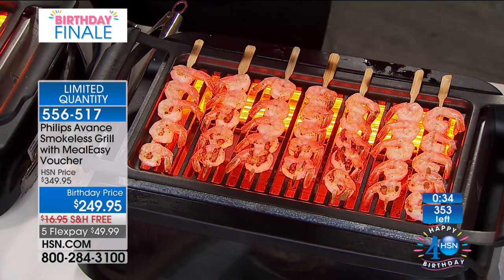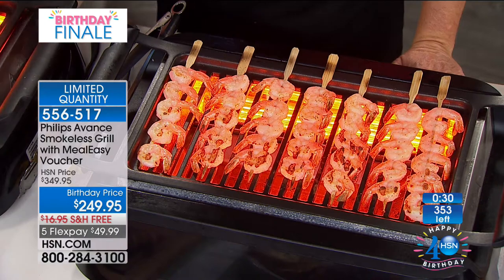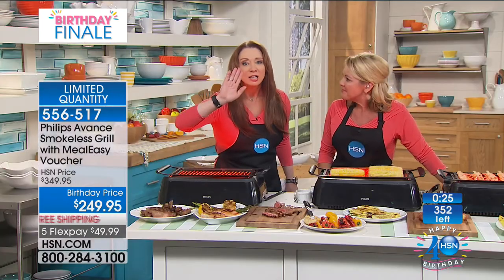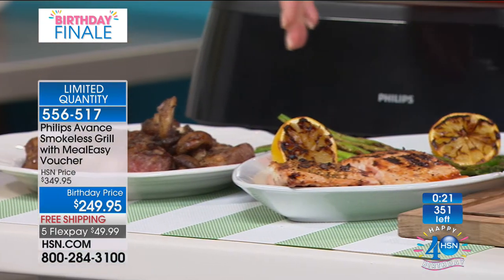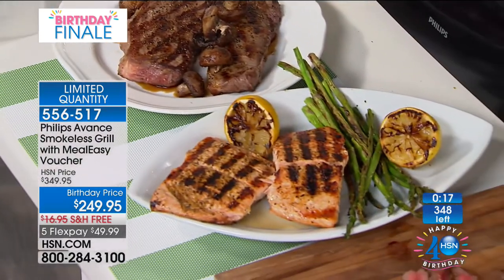Infrared, smokeless, and everything that comes off it. Absolutely. You know what, Mark? I know we're getting ready to sell this out, but if we just do a quick little pan of the food, if you closed your eyes, if you didn't watch Stephanie do this live, you'd go, that didn't come off an indoor grill. Absolutely. I defy you to tell me that salmon did not cut, that we did not do it outside.